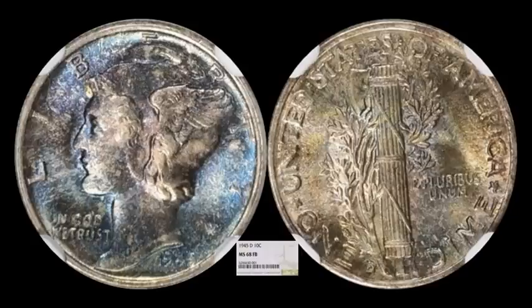Now we have 2 Mercury Dimes. They're both proof. Well, actually, no. We have 3 Mercury Dimes, 2 proof, 1 business strike example. Again, toning really wins this one over. It's a 45D. It's the final date of Mercury Dime. This one ended up grading Mint State 68 full split bands. This thing is in true beast mode for a lot of reasons. The strike designation, the toning. I love that obverse toning.